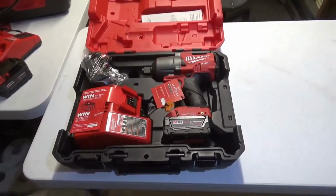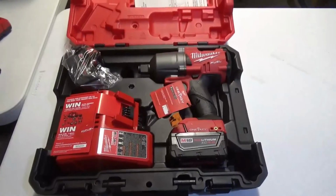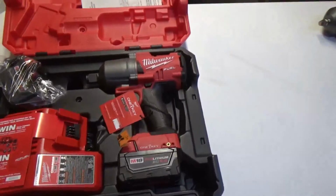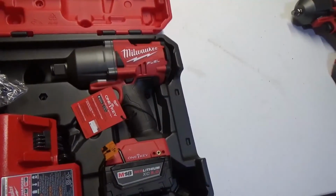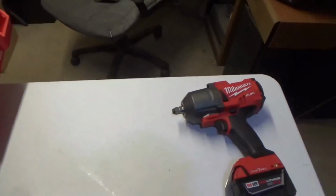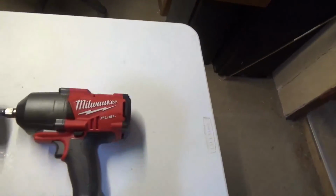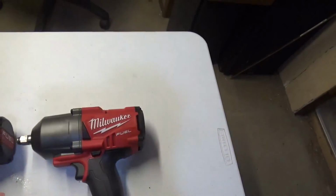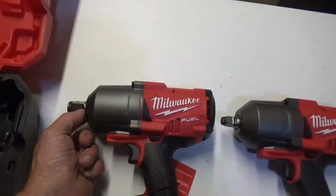One more gift arrived today. This time it's a 3/4 drive battery impact from Milwaukee, and it claims to have 1,500 foot-pounds of torque. Can't wait to get a chance to compare these two. They're both the same motor, and just one's a 1/2 inch and the other one's a 3/4.